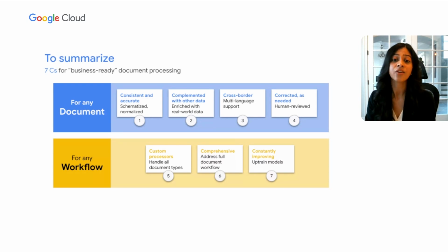Custom processors reflect the reality that many customers will need to process proprietary or less common documents in addition to those for which there are specialized parsers. And we want to make it easy for those customers as well to quickly build high value, high quality processors that work perfectly well alongside the rest of the DocAI processors. Comprehensiveness refers to the need to address more than just the document extraction and review, and there are many challenges upstream and downstream in the document workflow, and we want to help customers solve those too. And finally, we want to make sure DocAI is getting more and more helpful as you work with it more. Not only are we committed to constant improvements in our underlying models, but we also want to allow our customers to improve upon them for their specific domains.